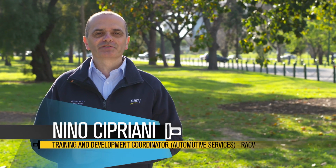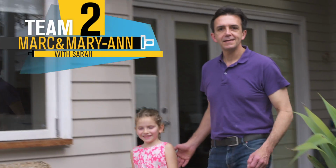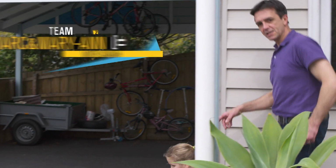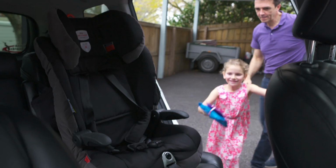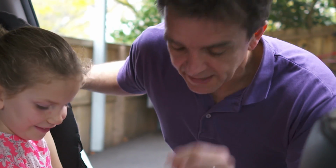Some forward-facing restraints can be used as a booster seat by removing the inbuilt harness. This dad is being videoed by his wife as he prepares the restraint for his daughter, Sarah. Are you off to the party? Yes, and we're very excited. And what are you going to demonstrate for me today? Well, how to put our child safely into our car. Well, Mark, you're the expert. Yep, I am indeed. Okay, now here we go.